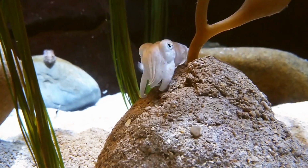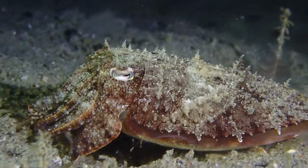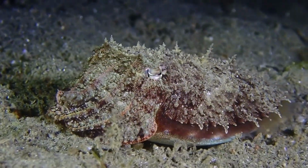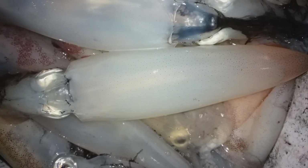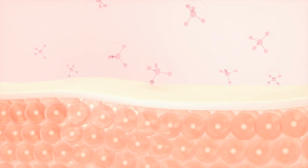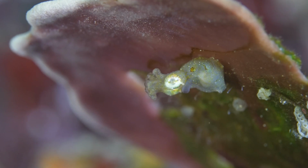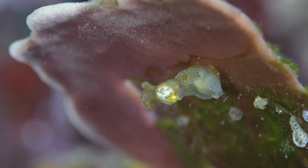Meet the cuttlefish, a creature that takes camouflage to a whole new level. Cuttlefish are like the underwater ninjas of the sea. These cephalopods can change color, texture, and even the shape of their bodies in an instant. They use specialized cells in their skin called chromatophores, iridophores, and leucophores to create a dazzling array of colors and patterns. These guys don't just blend in. They can literally become part of the seafloor.